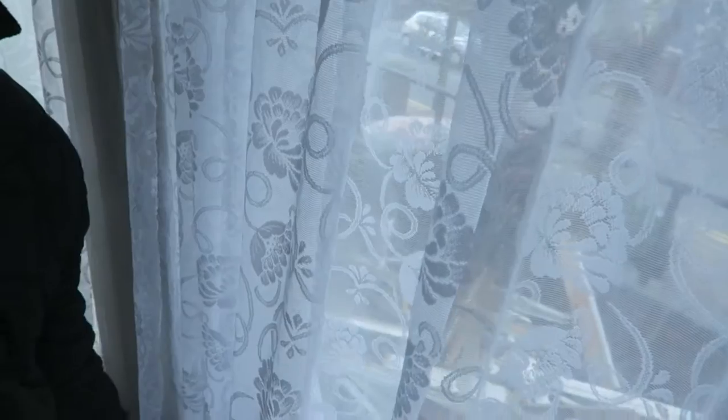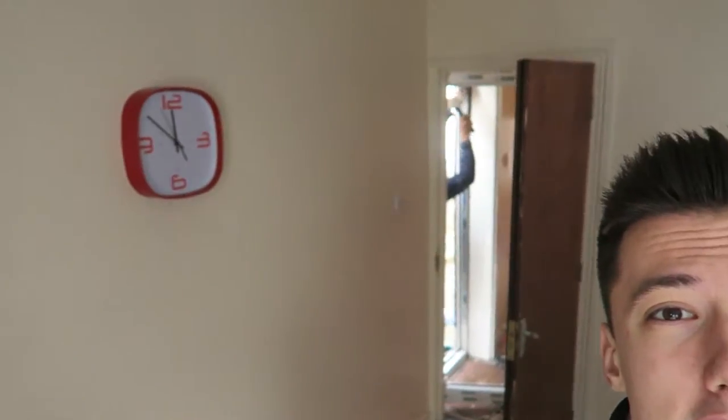So as you can see out of this window, there's lots of rubbish on the floor because the new window's been fitted. I'll meet you.